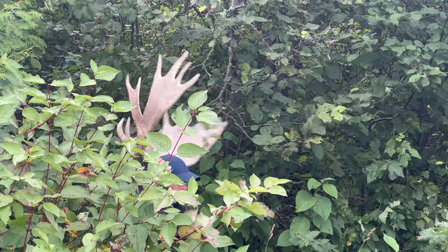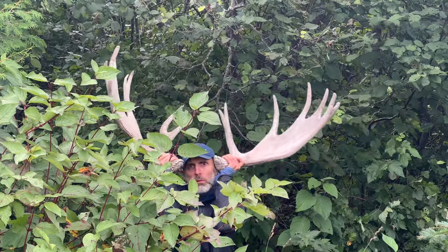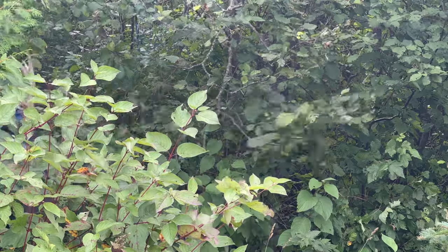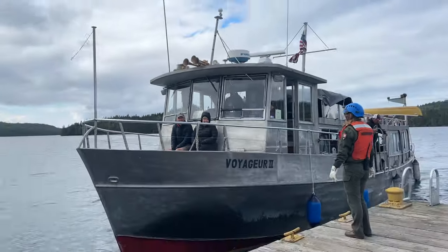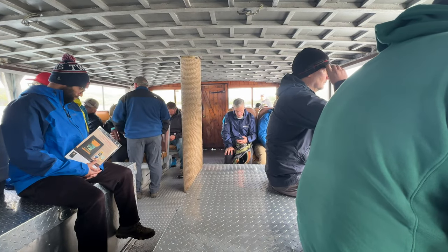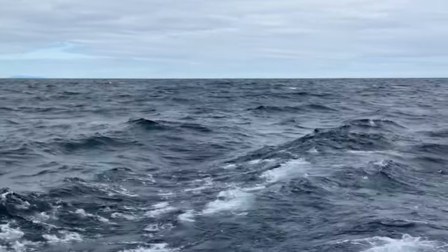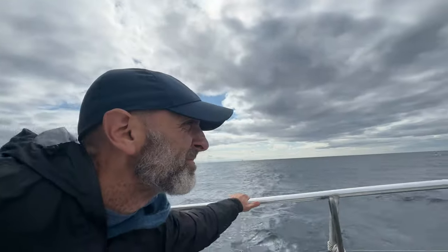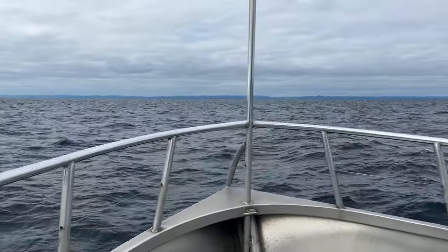I just heard some rattling up here in the bushes. I think it might be a moose. Man, that was the scrawniest bull moose I've ever seen. Back to Grand Portage. The lake is rough today.